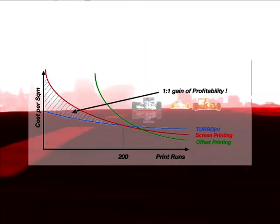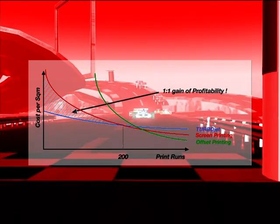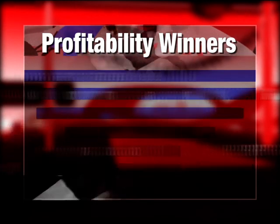TurboJet users on four continents are winning the profitability race again and again while enjoying dedicated customer care from Scitex Vision.